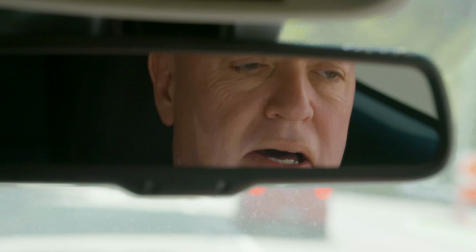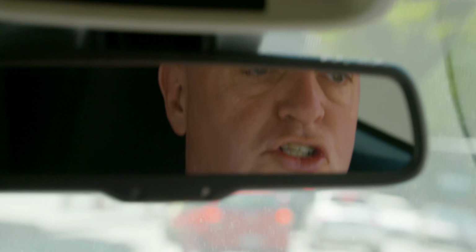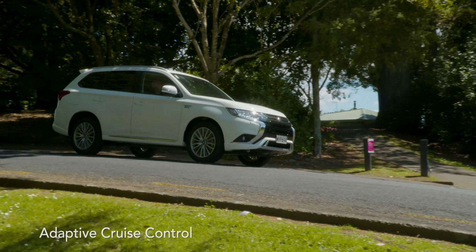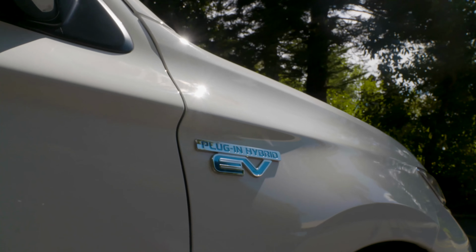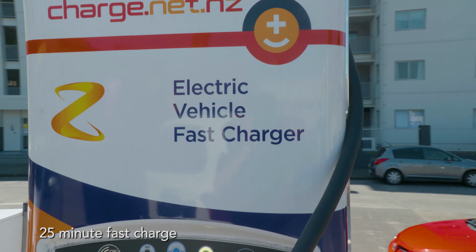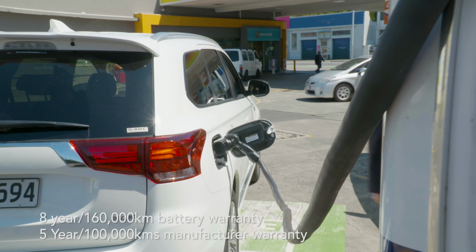That doesn't sound like much, but in actual fact, when you think about it, how much travel do you actually do in the course of a day? Most people would do about 32 to 40 kilometres in a day, so a 55k range is actually pretty impressive. Charging can be done at home or through the fast charging network of your choice, and that includes Mitsubishi dealerships.